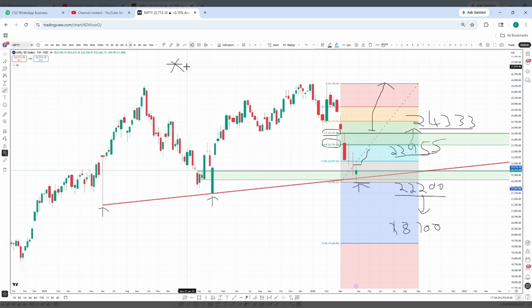Platform based on whatever tweet is coming from Trump, Israel, Iran, or any other country. Based on those tweets right now, markets are running more than price action, more than indicators, more than whatever study. The market is currently fully manipulated with news. With a lot of speculation the market is running, but we don't care about all the news. We are purely dependent on price action, support zones, and demand zones.